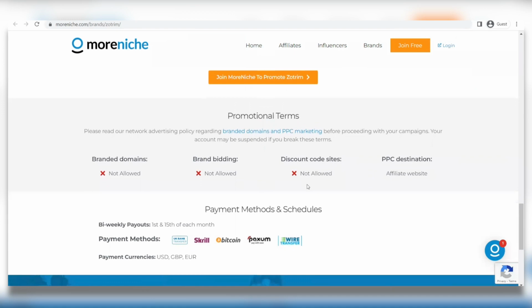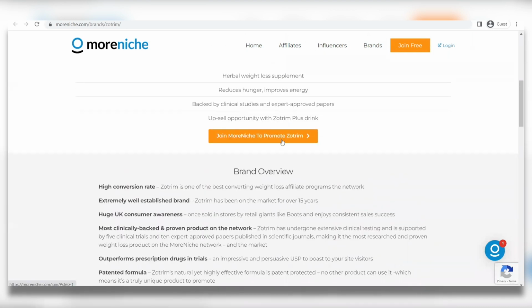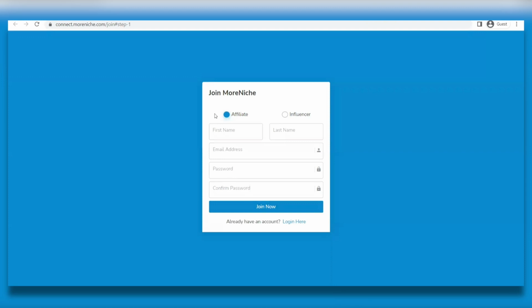So if you want to start promoting Zotrim and earning commission like this one, all you have to do is click on this orange "join more niche to promote Zotrim" button. And then after that, it's going to take you to this page where you're going to register for a completely brand new account. Now, registration is free, so you're not even going to pay for anything. Don't even worry about that.